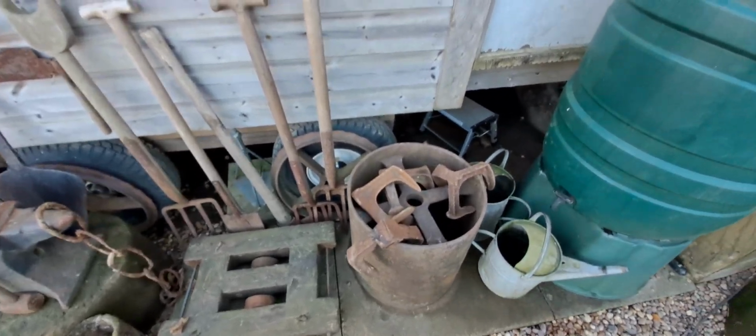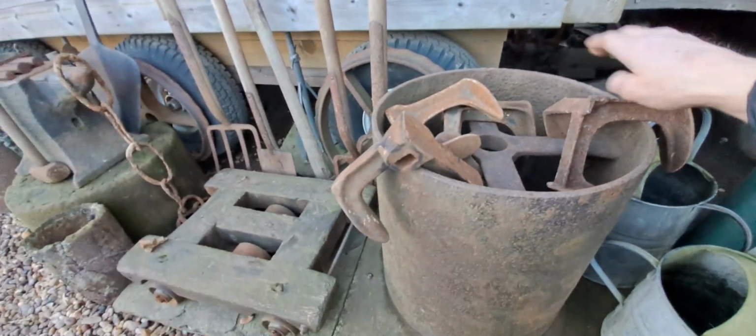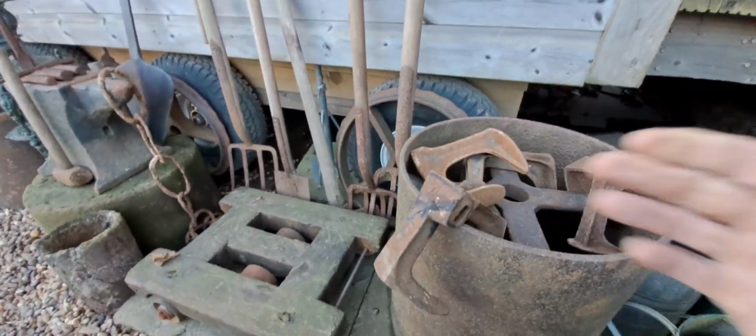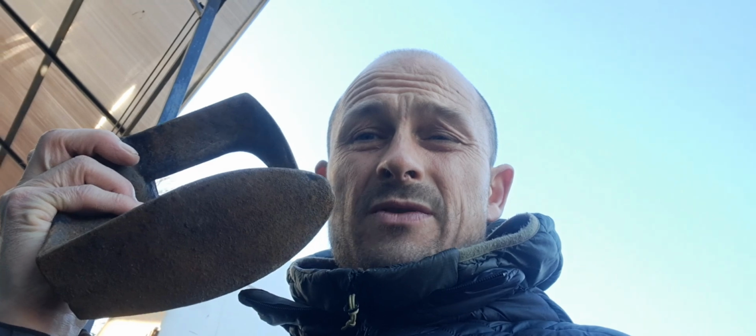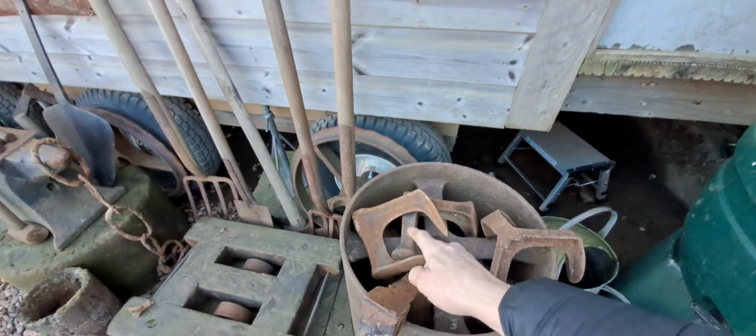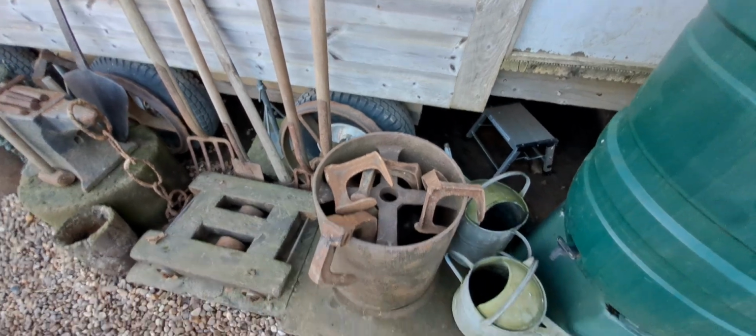Another roller. And these, if you've seen these before, are what they used to cobble shoes with. They'd put your shoes onto these. I'm not sure exactly what they did, but I do know they were for cobbling shoes, and there's that many different styles and types. If you look, I've got 1, 2, 3, 4 types just in there.